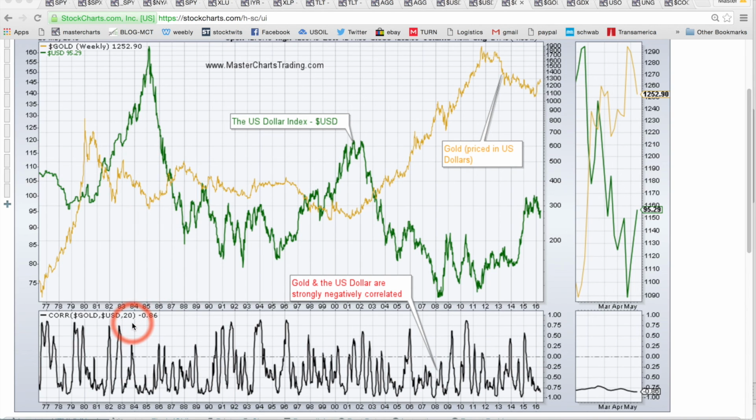Not always, but quite often it does so. In fact, if I was betting money on it, I would say that this is certainly a strong correlation. Currently, it's at negative 0.86. So that's the breakout from the 2014 level I showed, and now we're right there. So again, if we continue higher with the dollar, gold will certainly come under pressure.